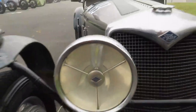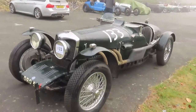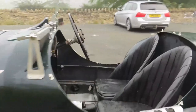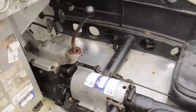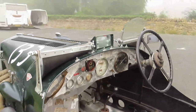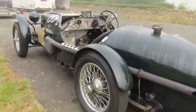Over is another real beauty in the form of this Riley, even the little Riley branded lights there, you can just see the little Riley logo. This is a gorgeous car, isn't it? That is lovely. Very, very early bucket seats. You can see the gearbox is right there. The gear lever going straight into the gearbox. That is gorgeous, that, isn't it?